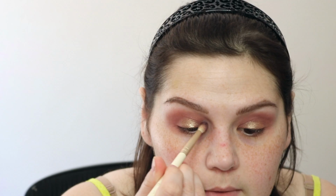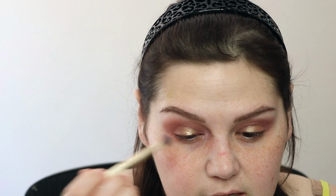And then I'll take Mandala onto a smaller brush, and I'm going to pop that just here in the tear duct. It's going to add an interesting little pop of color without it being so bold, and it's not going to really compete with that gold as much. But that's it. It is, as I said, super easy. So this is the colorful version.